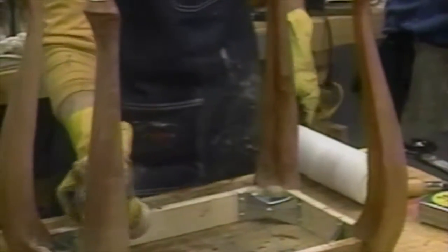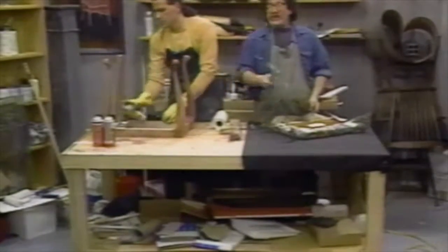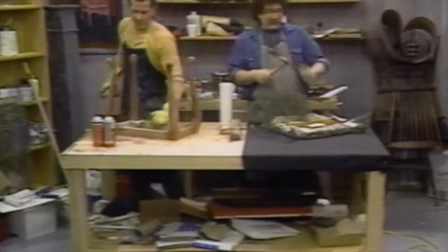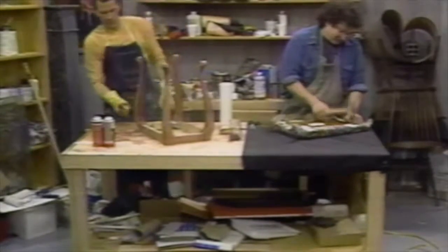This is spray shellac. Now, you can't brush on shellac because this stain is alcohol-based, and if I brushed it on, it would pull the stain right off. So I'm doing the back of the legs first. And as if we haven't told you many times, when doing operations like this, what do you wear? Nice sequins. An organza. No, you wear a respirator.